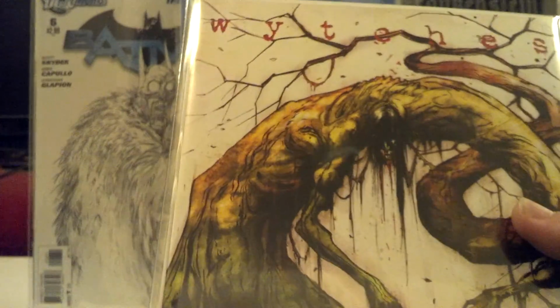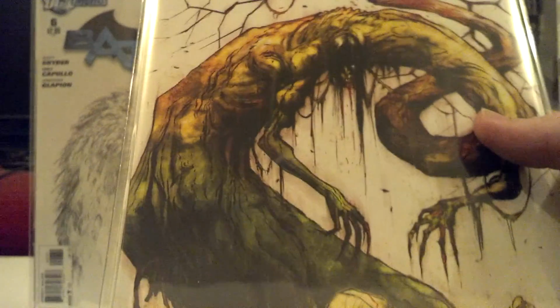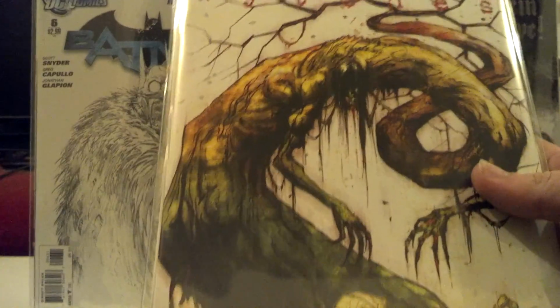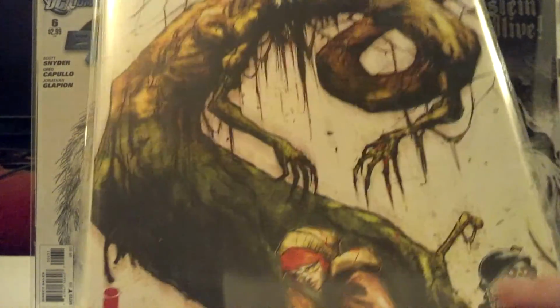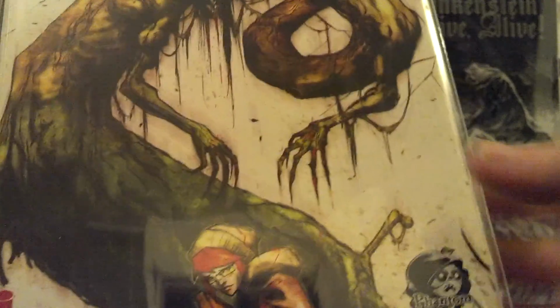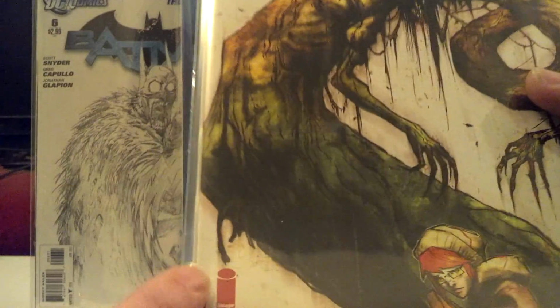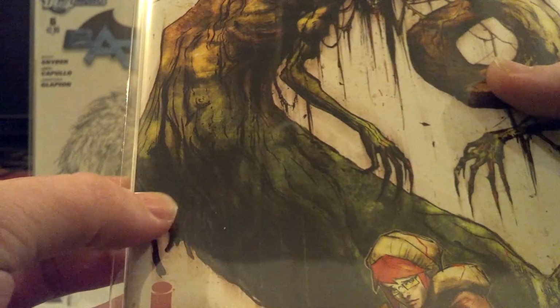The way he does his artwork, Riley Rossmo, again, is the one who did this. And this is Witches number 2. This is the Phantom variant. But then, even after I did this, a couple days ago I was looking through, picking books out, and I didn't notice this hip bone right here sticking out of the tree, and a couple of ribs sticking out right here.